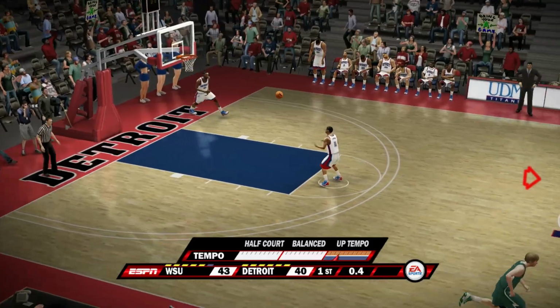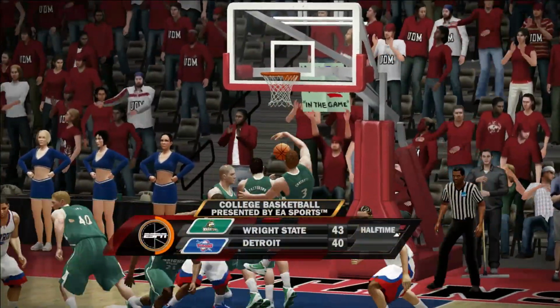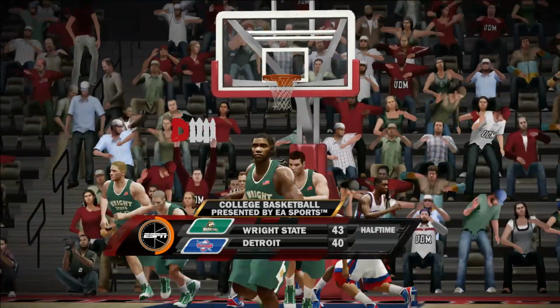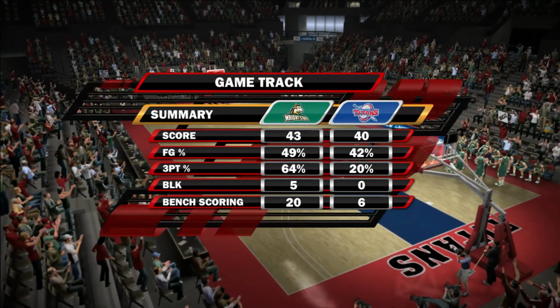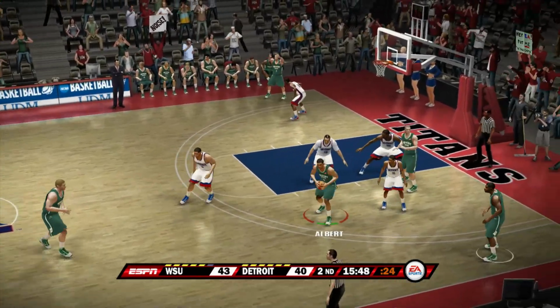Oh my goodness. Nick Copeland going off at the end of his first half. And because of that, we take a 3-point lead against one of the better teams in the horizon. Can't wait to see what we do here in this second half. Let's go. Alright, so now we are starting with the second half.